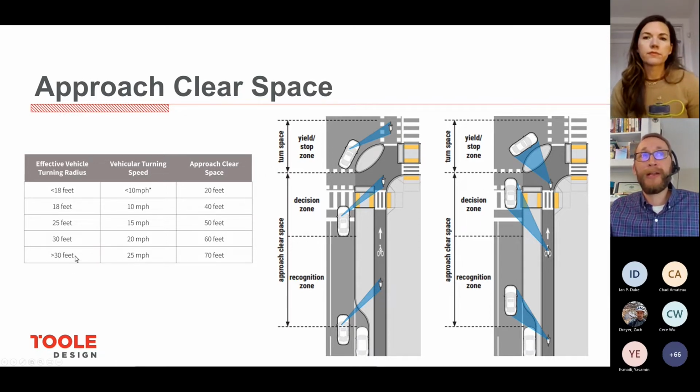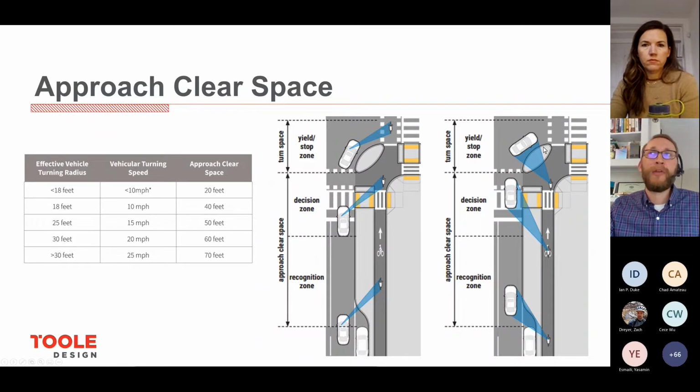In situations where you're providing larger radii, we should assume that motorists can navigate that turn more quickly, and as a result, more approach clear space is needed to ensure that those users will be able to see each other and to respond to one another. This holds true for both the bicyclist and the pedestrian. In the example shown on the right, it's actually the motorist that's going to get to the conflict point first. So the provision of sufficient approach clear space ensures that the bicyclist has enough time to see that motorist and slow their speed to allow the motorist to proceed.